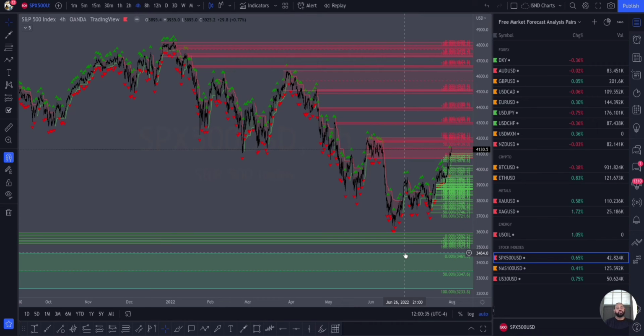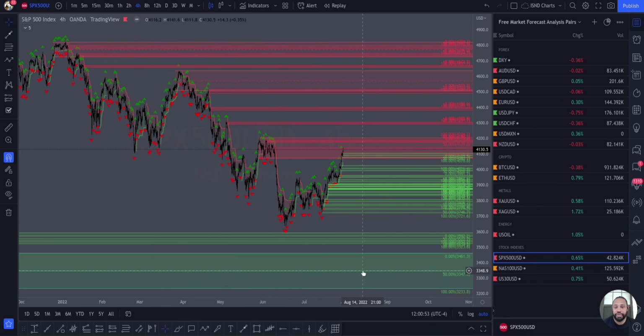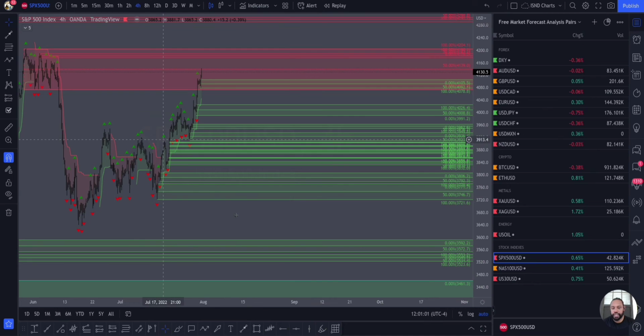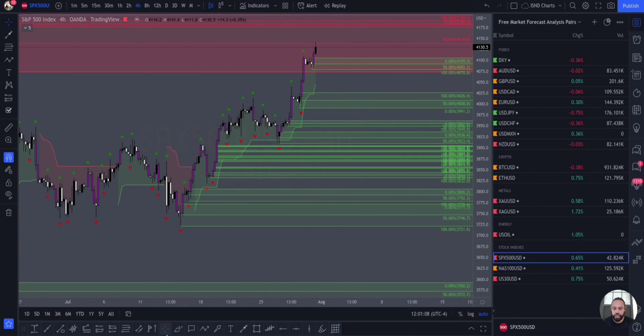So I don't think we found the bottom. I don't think we're going to be pushing up into new highs. When I say new highs, I'm talking about the all time high here at 4,820.20. I don't think we're going to go there just yet until we tap into this unmitigated institutional accumulation. So I'm looking for this pair to turn around anytime now.